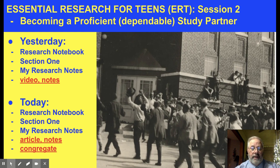Today, we're going to follow up and piggyback off of that. We are also going to work on section one in our research notes, but instead of a video today, we're going to progress to an article. So we're going to take an article, post a link, read through the article, and take some notes on the article in section one. Also, the last word I have down here is congregate.